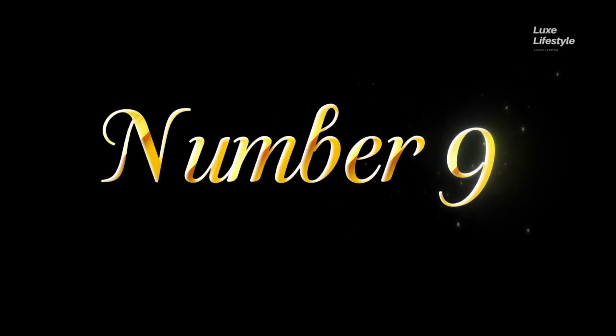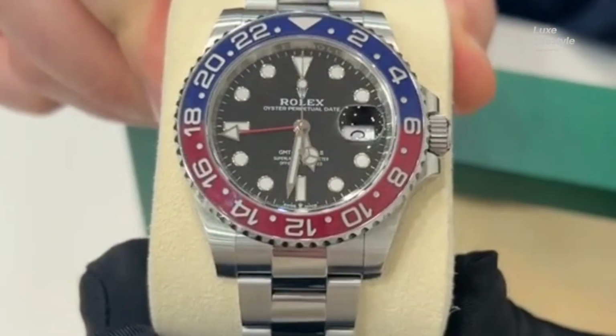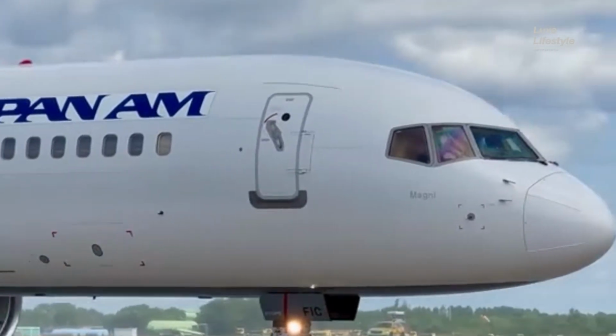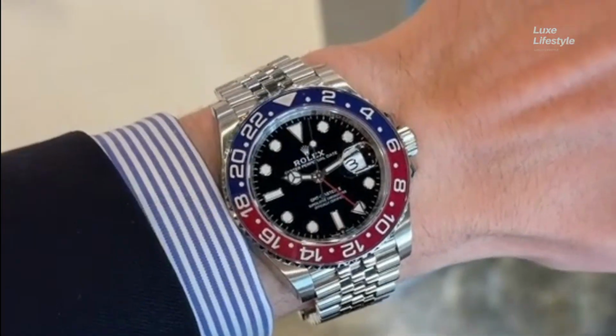At number 9, the Rolex GMT Master II Pepsi. With its red and blue bezel designed for Pan Am pilots in the 1950s, this watch became the ultimate travel companion for jet-setters and billionaires alike.